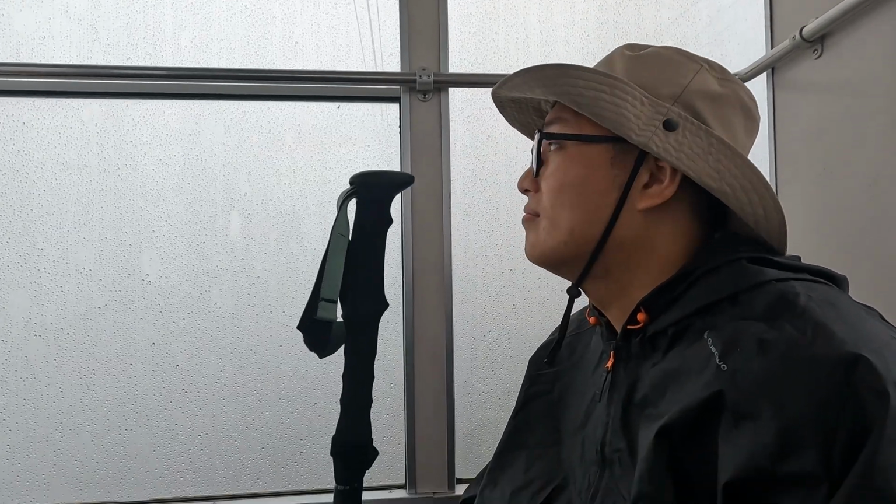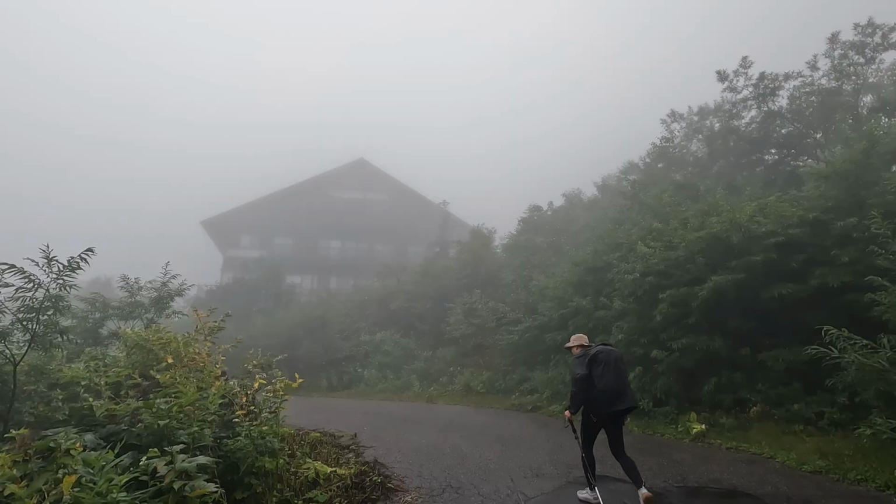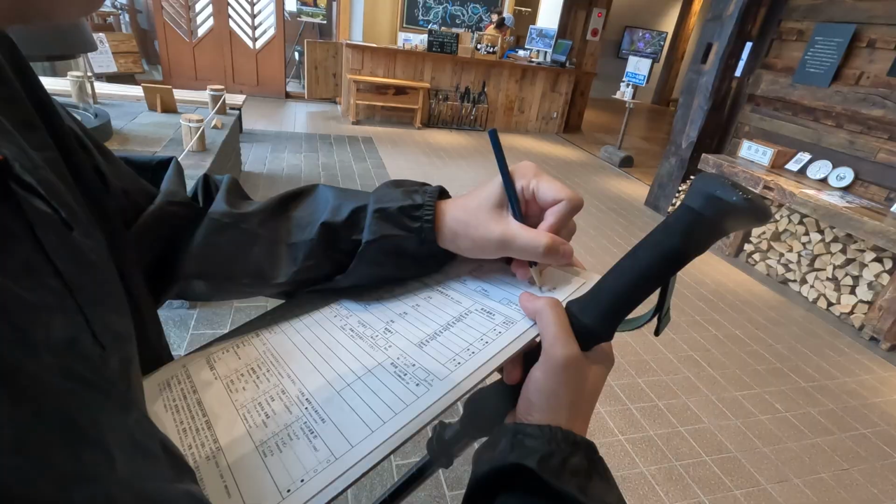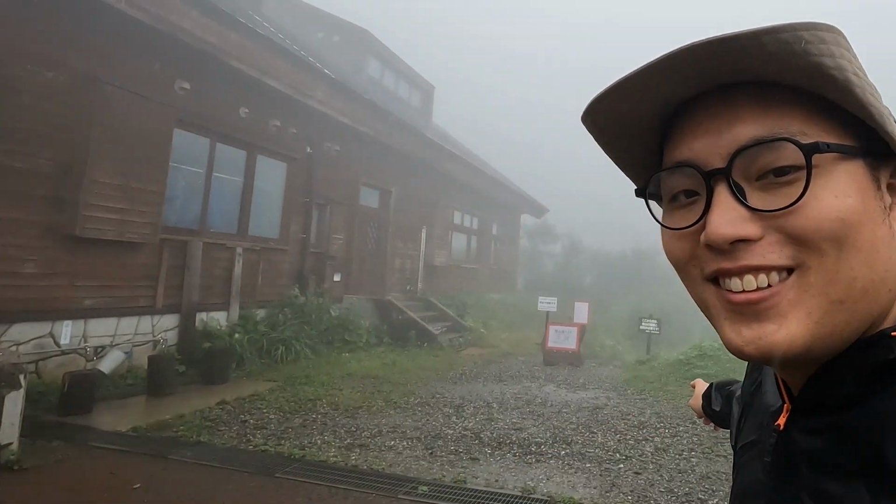For tonight, we have made a reservation at Hakuba Sanso Lodge. We'll stay there for one night, and then tomorrow, we'll be hiking the same way back down. It's not that our lens is dirty, it's just super misty right now. I think we are in the clouds. We just did a quick registration at the visitor center, and now we are ready to hike. Let's go.